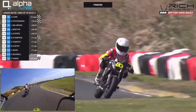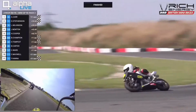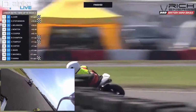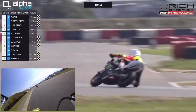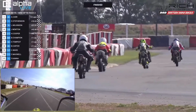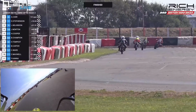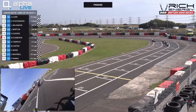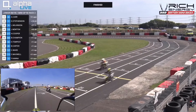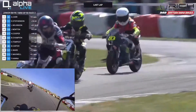And still that battle going on just ahead. Last 2 riders on the lead lap actually are Newton and Cooper. But Arnie Carr, the race victory. It's going to be 3rd place for Wilkinson. And Jack Newton, there they are, just ahead of the race winner. Last 2 riders on the lead lap. Jack Newton and Hudson Cooper battling for the entire race. Here they go. Oh, it's close to the line, but Jack Newton holding off Hudson Cooper in that battle for 4th position.